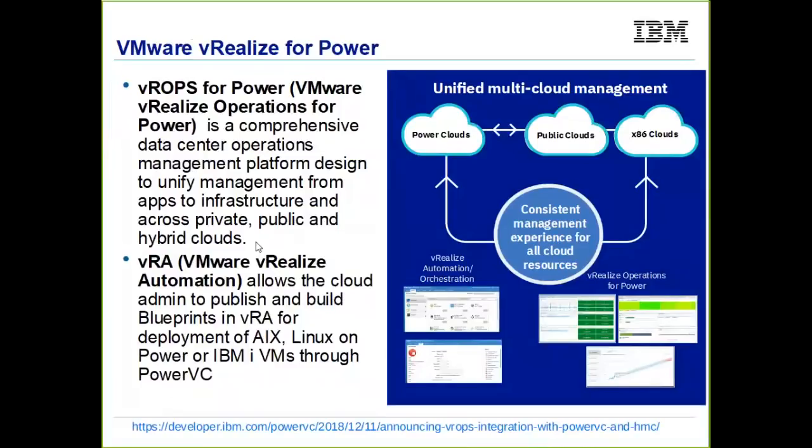Now this is my one slide on VMware. If you're interested in more details, I'm sure we can work with Joe to bring someone on board who can talk to this in greater detail. About 2.5 years ago, we had our first announcement with VMware for their vRealize Automation product, which essentially allowed VMware's product to talk to PowerVC and provision brand new AIX, Linux on Power, or IBM i virtual machines through the PowerVC interface. Really through the PowerVC software.